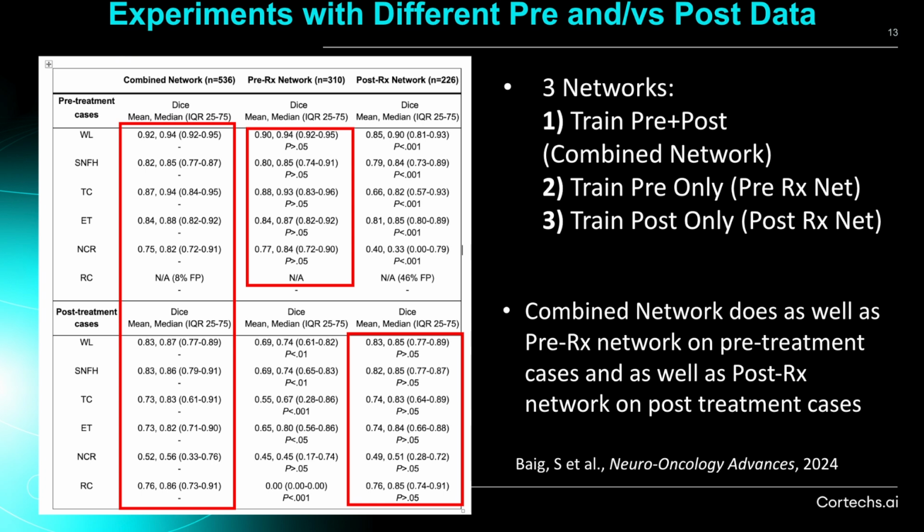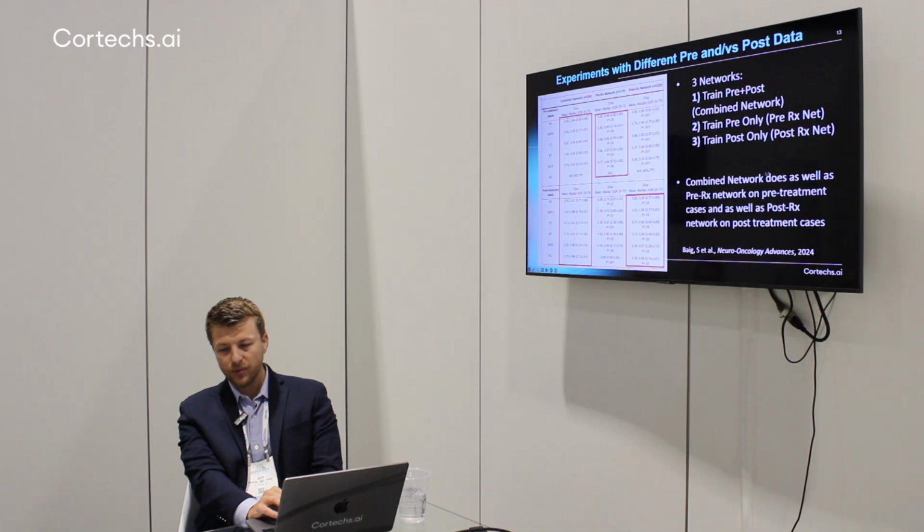The paper is published in Neuro-Oncology Advances this year. But essentially what we found is that just a simple combined network did just as well as the pre-treatment network on the pre-treatment cases, and just as well as a post-treatment network on the post-treatment cases. And I think in some cases was even slightly better. So it makes things a lot simpler to have a single network that can do pre and post-treatment.